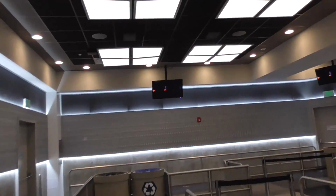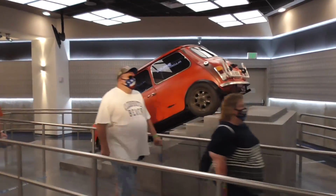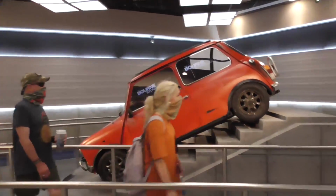Welcome to Cyberdyne Systems. Pretty cool. Mini Cooper from the movie.